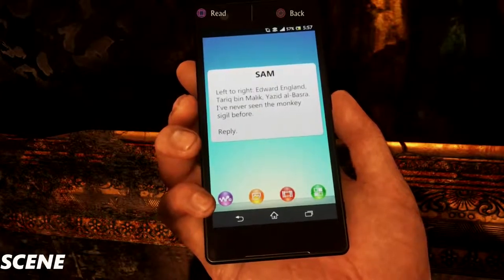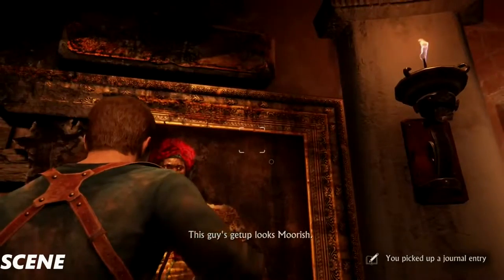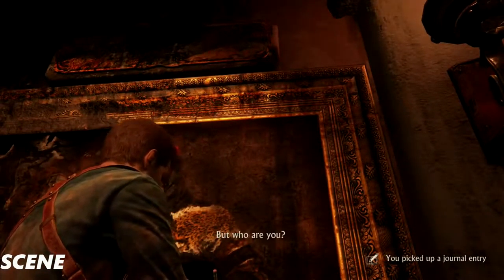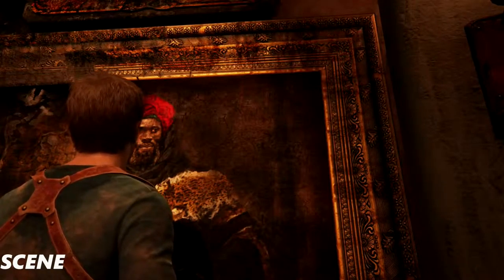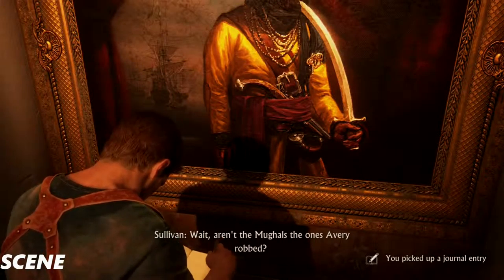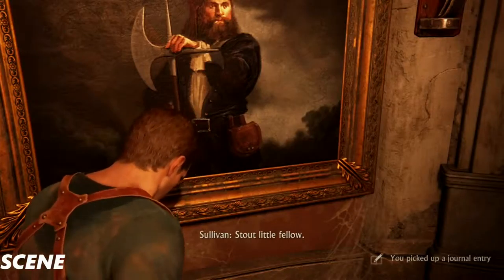Ooh, Sam texted me back. Ah, see there, Sully? Turns out Sam doesn't know everything either. Huh. No name. This guy's getup looks Moorish. Found the stars, but who are you? Huh. Yazid al-Basra. Looks Indian. Close. Mughal. Wait, aren't the Mughals the ones Avery robbed? Honor among thieves. Yeah, like that's ever the case. Edward England. Stout little fellow.